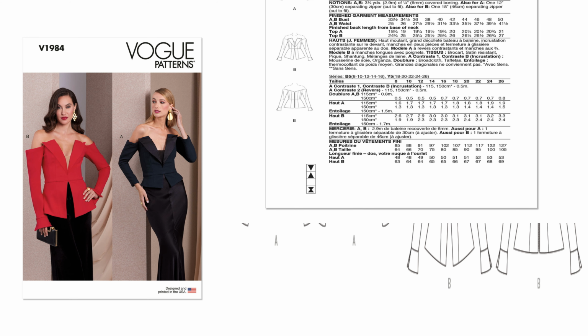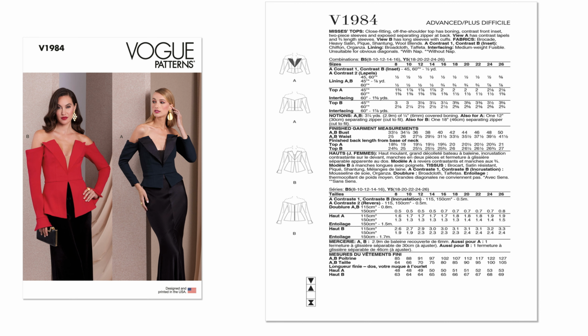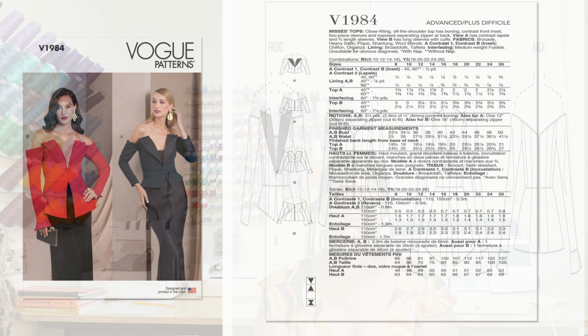In terms of sizing, you have two pattern envelopes, 8 to 16 on the first envelope and 18 to 26 on that second envelope. Now, in terms of your fabrics that you can use for this pattern, same thing, brocade, heavy satin, shantung, wool blend, just to name a few. Now, most of these fabrics, or I should say this pattern collection, is all about the elegant, sophisticated woman. So if you are kind of like your everyday cottons, this may not be the collection for you.